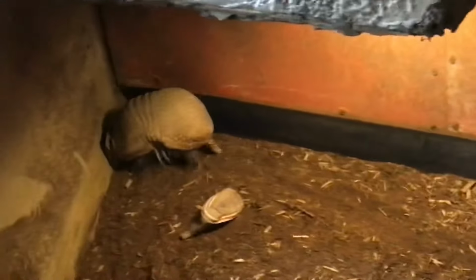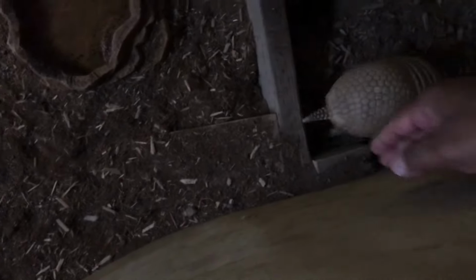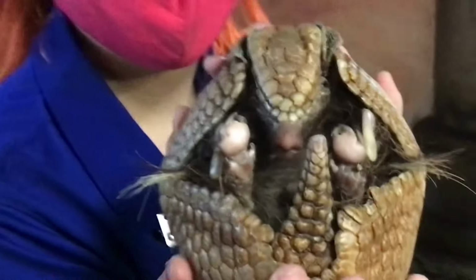I wanna pick him up so bad. Come here, come here. I wanna touch his shell. I gotta touch his shell. Oh my gosh, look at it. Look at the armadillo. Hey buddy, hey buddy. I'm not even sure I can do this, guys, but I just had to touch the armadillo. It's Bugsy? Bugsy, oh look at that.